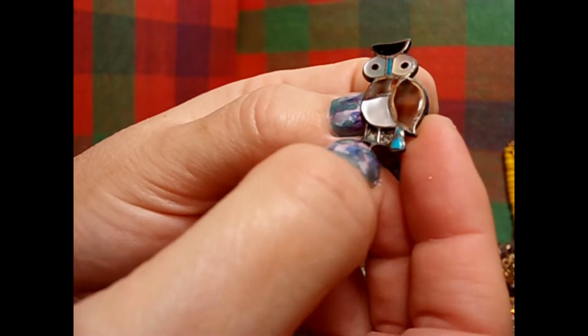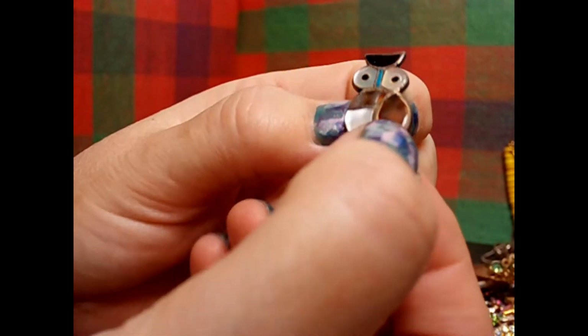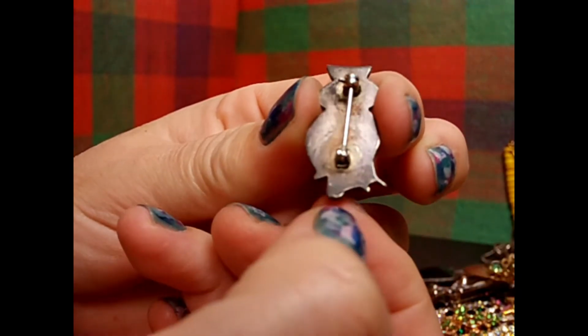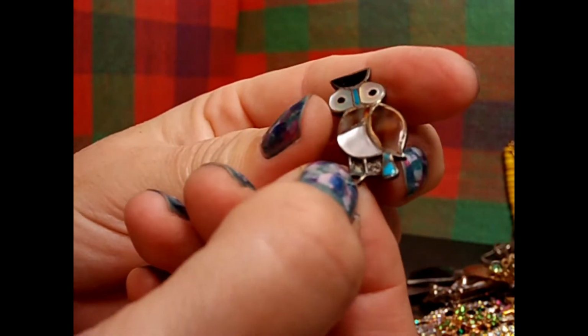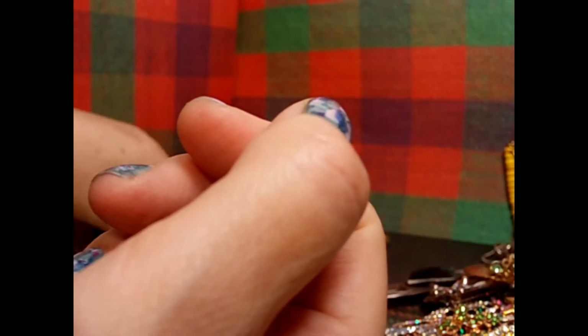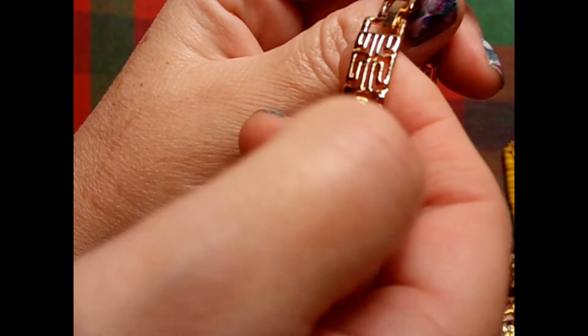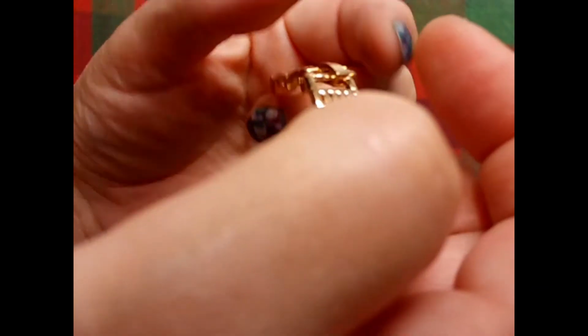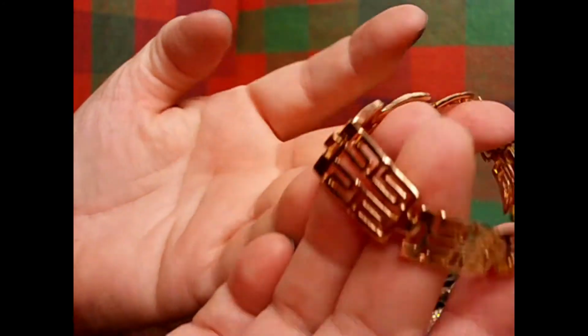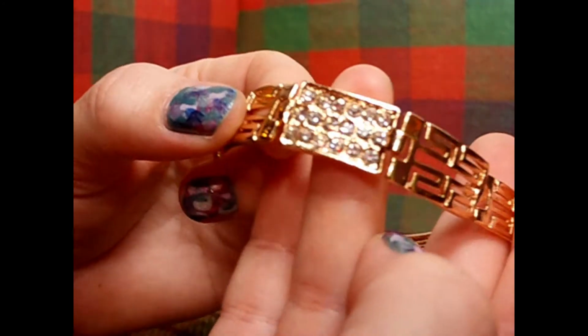And then, oh, how cute. An owl. Looks like it's missing its feet. Looks like it had turquoise, some different rocks, and some different shells for different pieces of it. But it is missing its feet, so something will have to be placed in there for it to be done. This is a bracelet. I don't see any markings. It is the little tiny clamp over, and it has this little part here that has all of its little jewels.